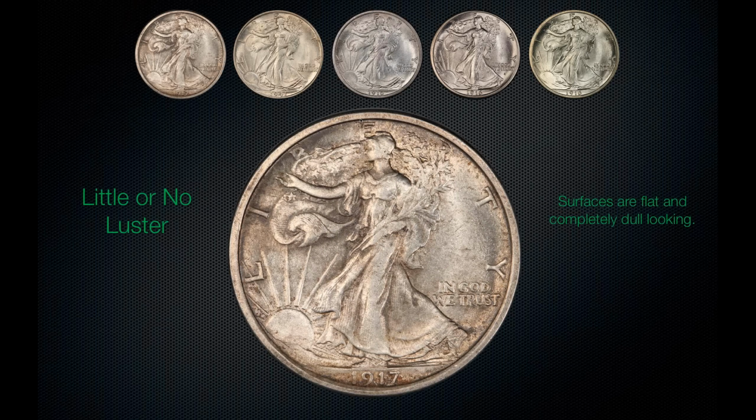This is a coin that's uncirculated. It's a 1917 Walker, but you can see it's dull and dingy and just does not have a whole lot of luster on the coin. It's a very flat-looking coin, and there's very little play of light off it. So this coin, even if it was pretty well struck or did not have a lot of marks, is not going to get an extremely high grade from PCGS because the luster is so dull and dead.